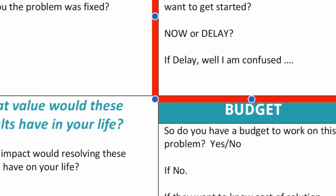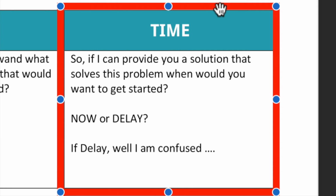And then coming up to the top of the chart, it says time, and it's written here: if I could provide you a solution that solves or helps with this problem, when would you want to get started? In the moment you might not use these words, but it's a reminder to start asking for the sale and see when someone would want to get started. And for some people, they might go, I'm already committed to taking something else, but I really feel like it's not working and I'm ready to transition.